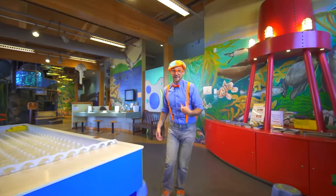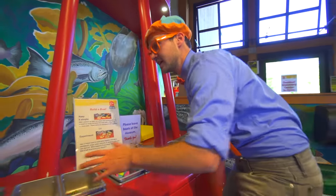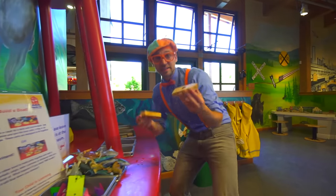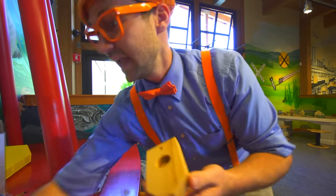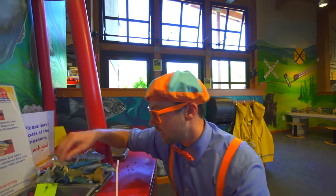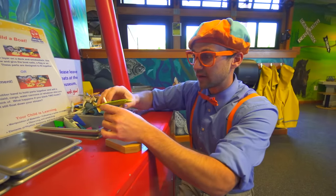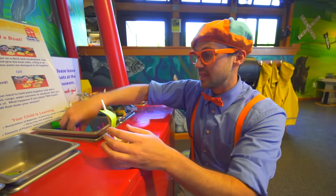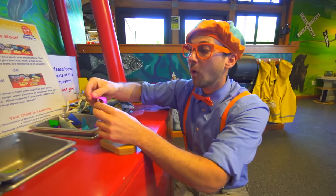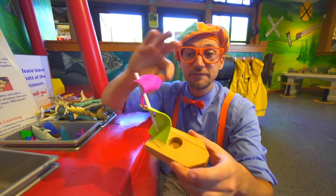Come here! Now it's time to build a boat. This area is where you can build a boat. Like, take a piece of wood, like this one, and grab a straw, put it right there. Ooh, and we get to make a sail, like this green sail. Put it right there, do it around, and then let's add a pink top. Ready? Oh, there we go. Look at that, what a beautiful boat.